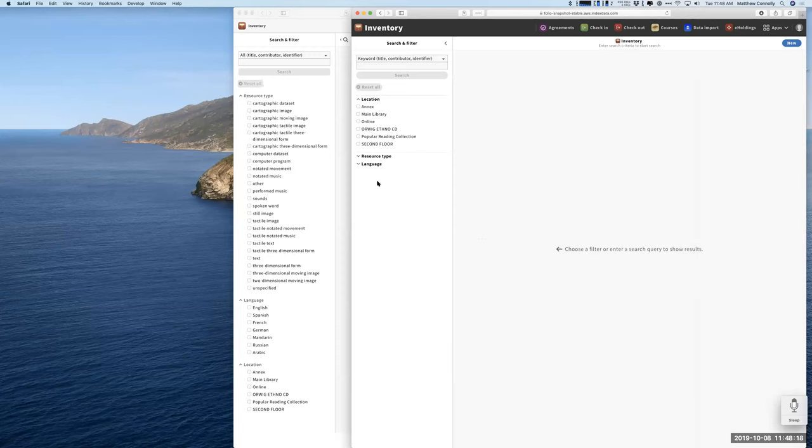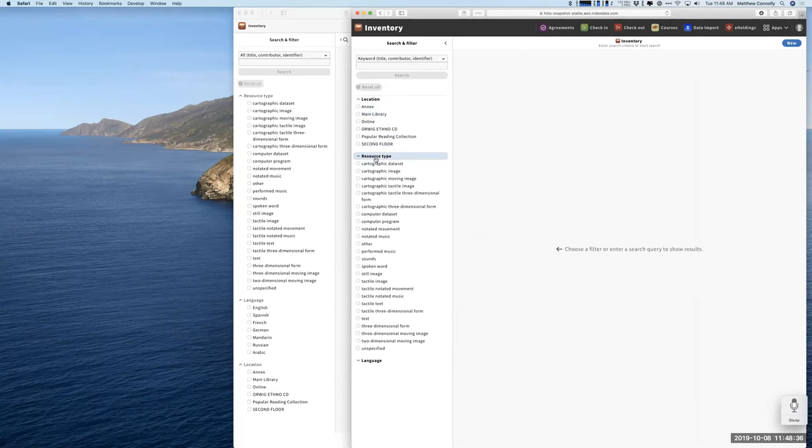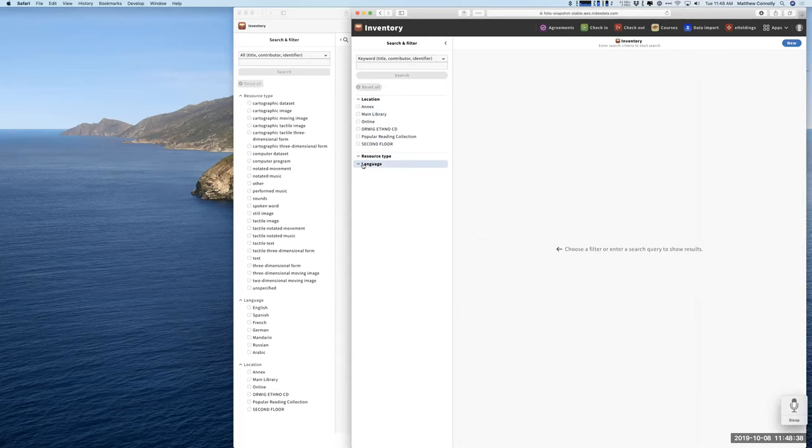So what Michal's done in this issue basically is to clean up a lot of these filters here. So we have resource type and language now below location, and they've been collapsed by default. And then we have location pushed up to the top. And resource type looks pretty much the same when you expand it.